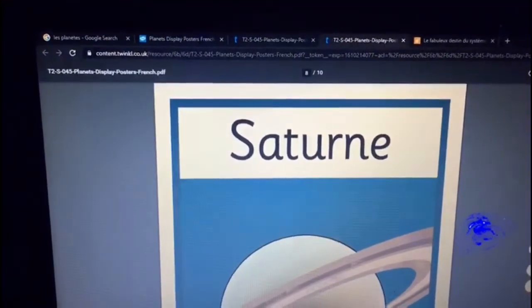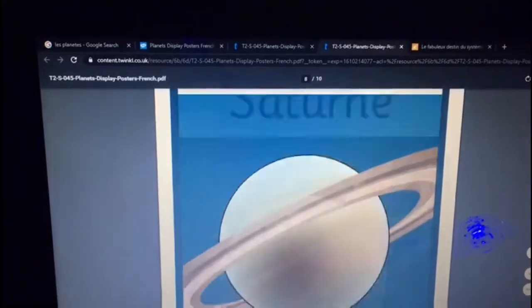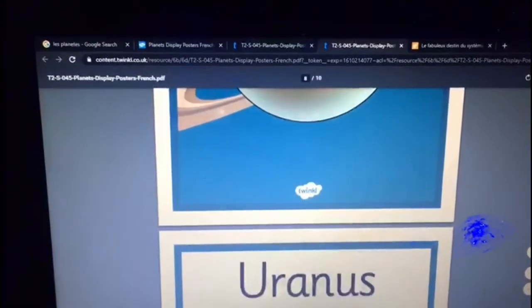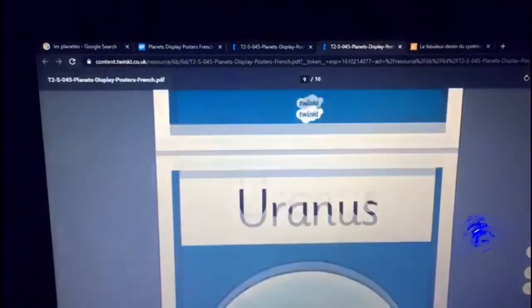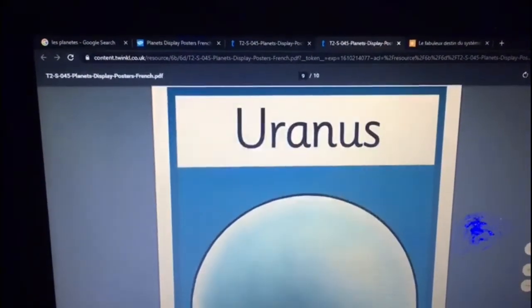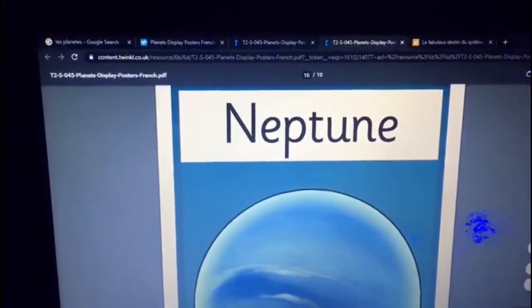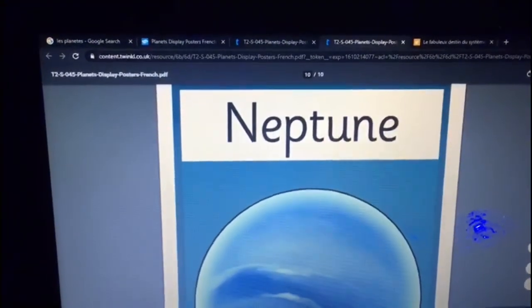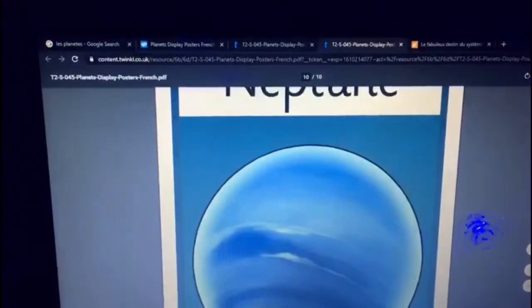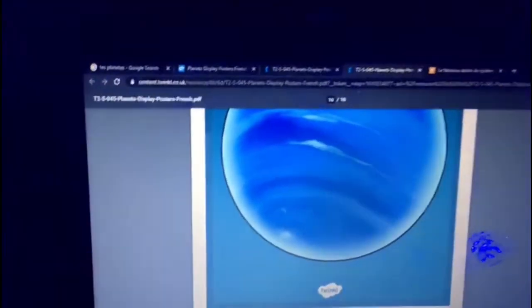Saturn. Saturn, with the ring around it. And then we have Uranus. Uranus. Brilliant. And then Neptune. Neptune. Brilliant. So that is the name of all the planets.